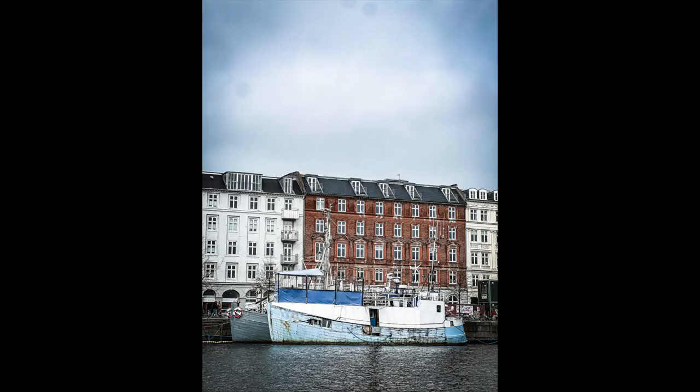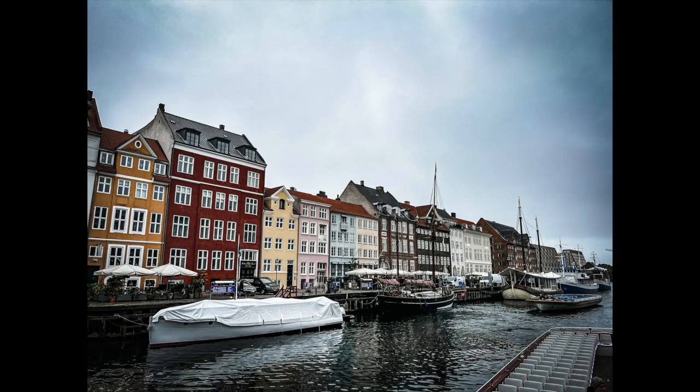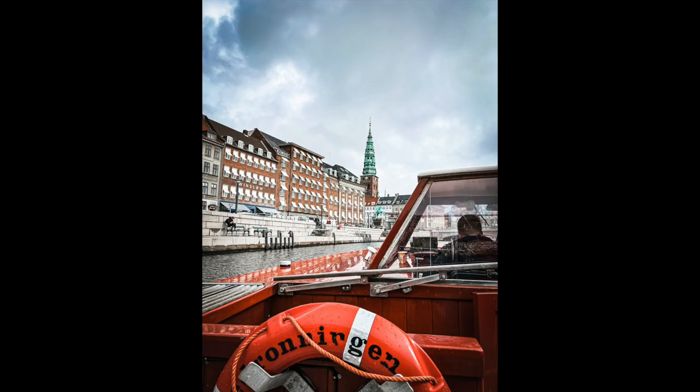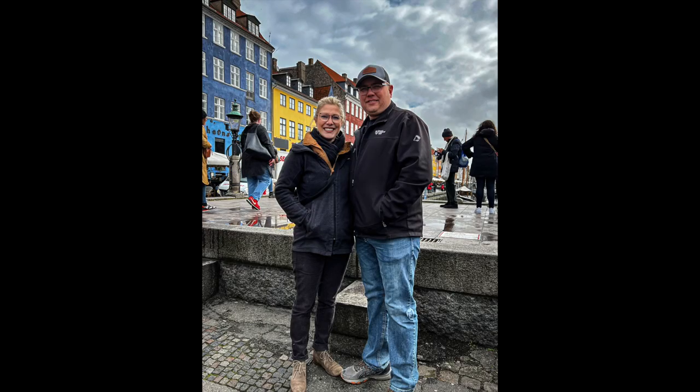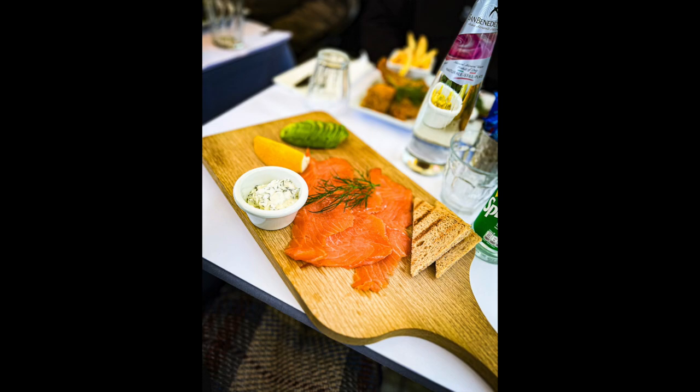Everyone from the farmers we met to our tour guide to the people of Copenhagen itself was absolutely incredible, and I would definitely recommend checking out Copenhagen. Put it on your bucket list. It's an amazing city.